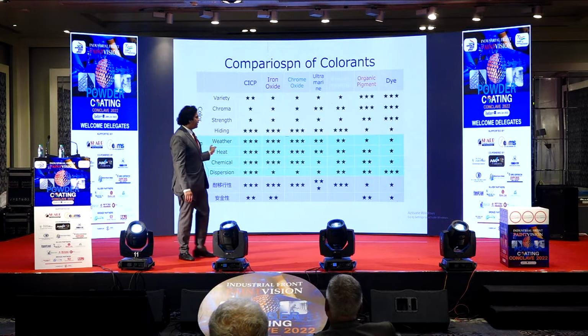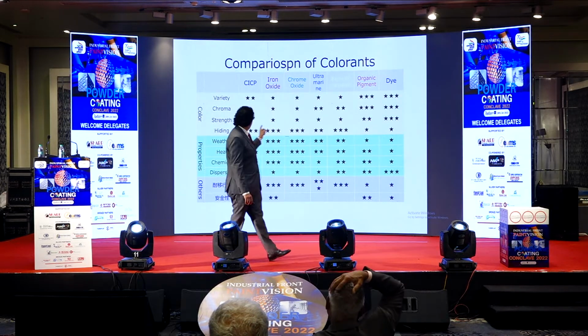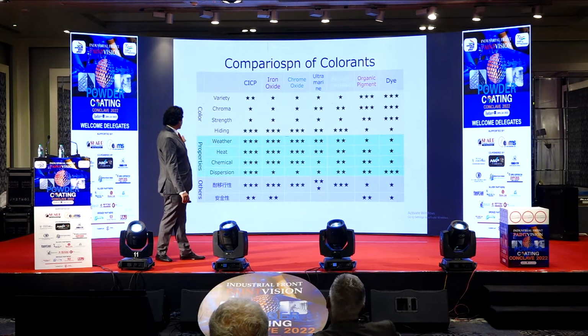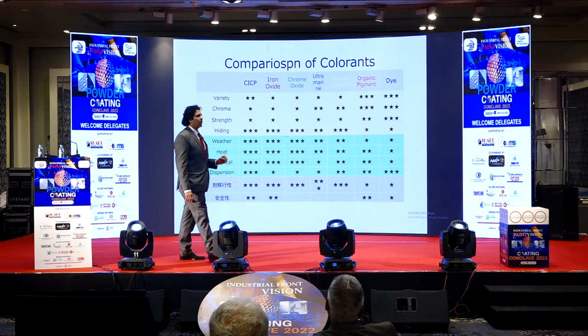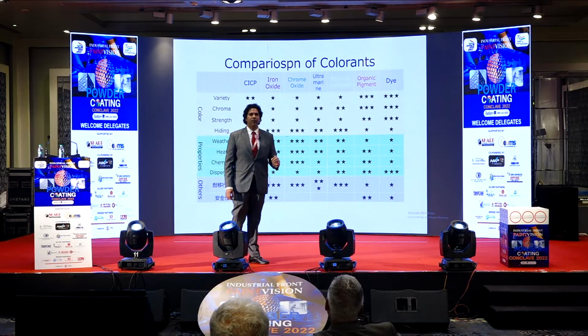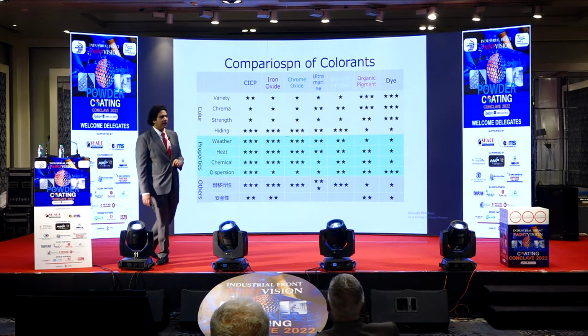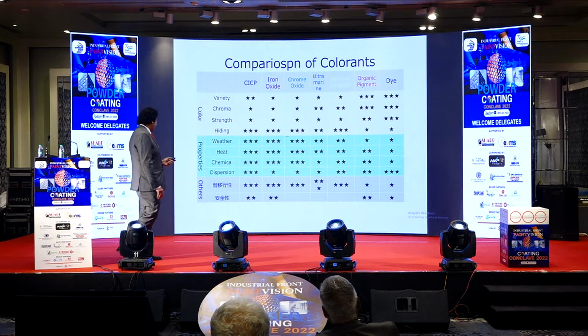Compared with dyes, all products are good, nothing against them. But the weatherability versus dyes is excellent, heat stability versus dyes is excellent, and chemical resistance is also excellent. Dyes, as we all know, have limited resistance to light fastness and heat resistance, whereas in CICP pigments this is well taken care of. So the dispersions are as good as dyes, and then you get all of the rest of the characteristics.